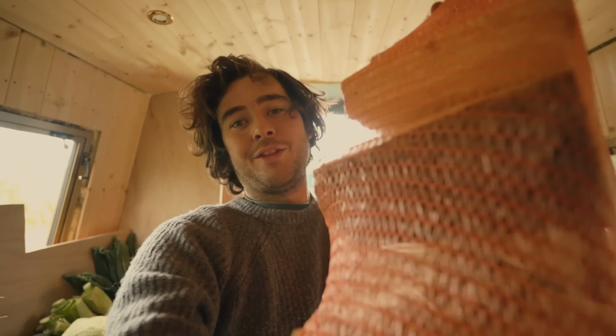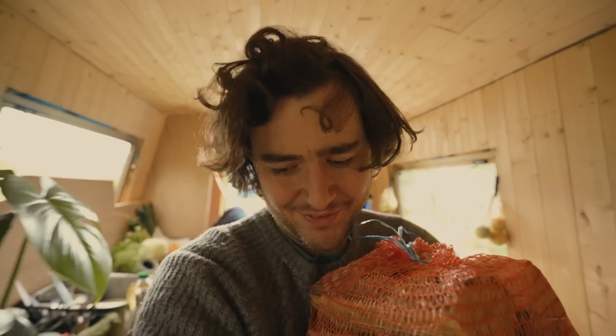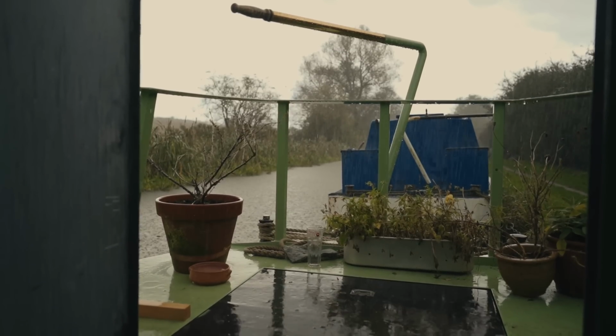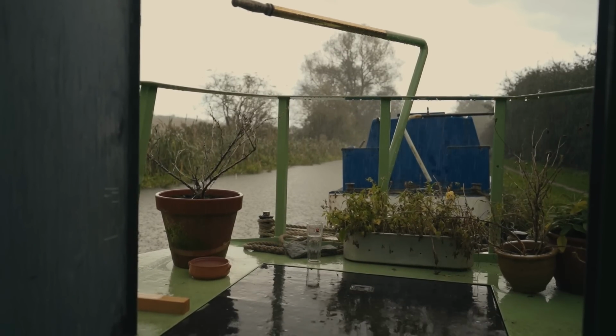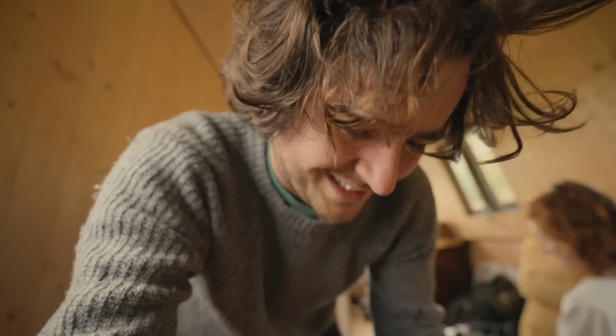That was good timing. Just got back from doing the wood run and it's really heavy. The heavens literally have just opened up and it has bucketed it down. There's so much rain recently. Let's put that down there. Weighs a ton. This is proper boat life. Gone are those beautiful sunny days. Welcome to winter.